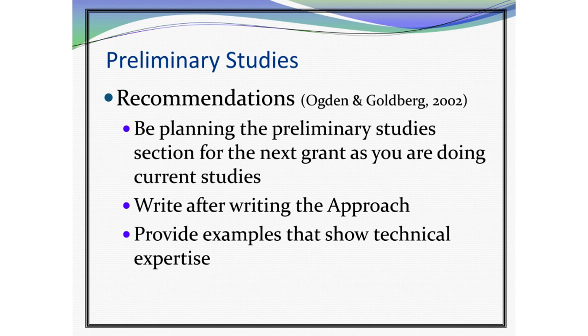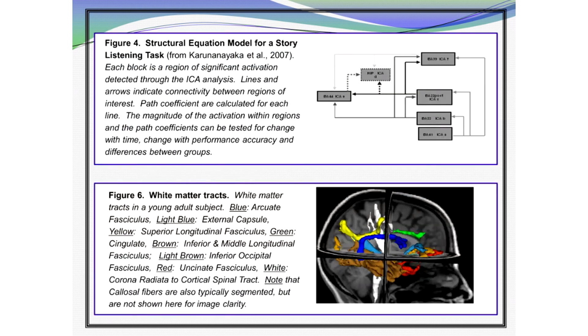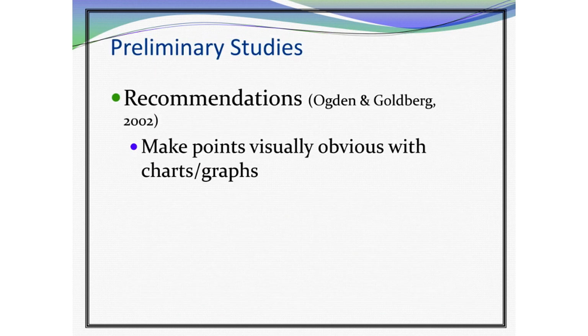Provide examples that show technical expertise. So again, you're establishing that you can do the work. Here are a couple of examples from one of my current grants that basically says, hey, we propose to do some structural equation modeling. Here's a structural equation model that I've published. So, I obviously know how to do this because I've published it. And we propose to do some tractography. Here's some tracks that we've mapped. So we can do this too. Okay.